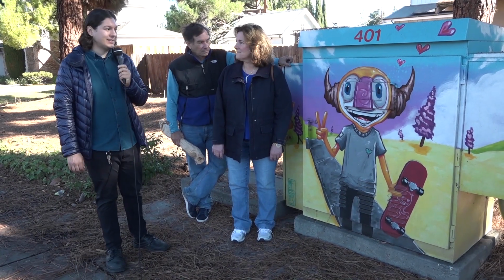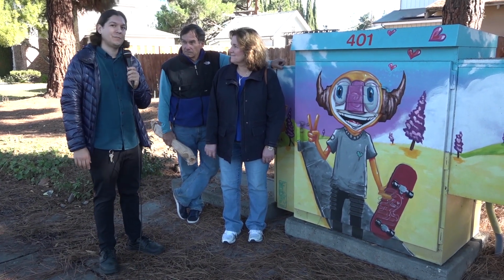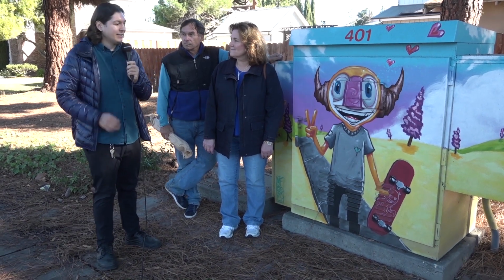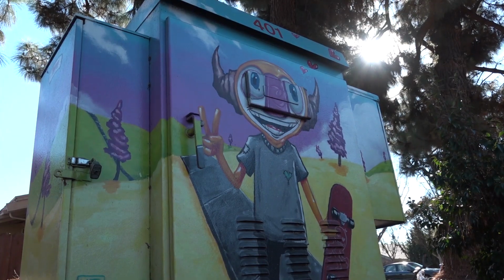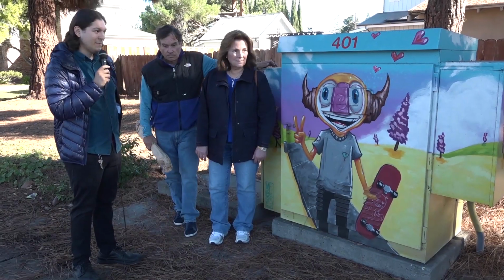This is the 5th Signal Box, painted by Michael Foley. He's a fantastic local artist. He paints all over the Bay Area, but he's from San Jose. And you can see the character he has here. It's called an oni, which is the Japanese word for demon, and they feature heavily in a lot of his artworks, not just this one.